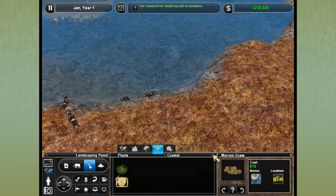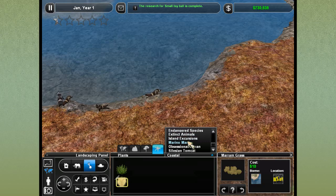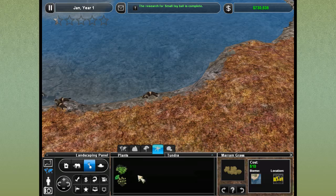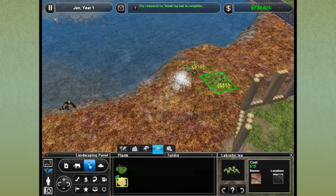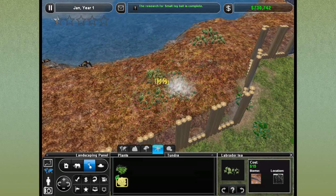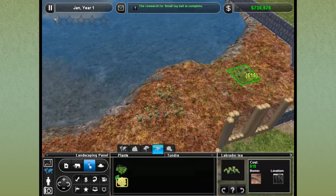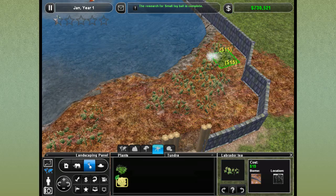Let's see. Oh, they're getting a drink. Good. That's what we want to see. We want to see those guys just diving right into the water, getting comfy. I want tundra plants. Yes, yes. All right, so we're just gonna stick some of these little tundra plants here and there. Maybe put a couple pine trees, but not the pine trees of doom.